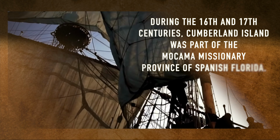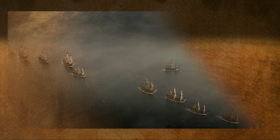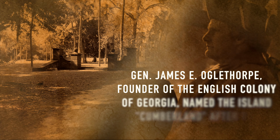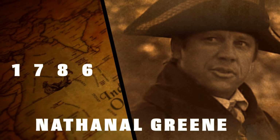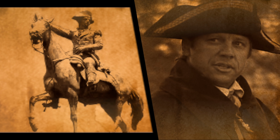During the 16th and 17th centuries, Cumberland Island was part of the Mocama missionary province of Spanish Florida. Now in 1736, James Oglethorpe first built a hunting lodge named Dungeness on the island. He was a British soldier, member of Parliament, and the founder of the colony of Georgia. Moving on 50 years later, Nathaniel Greene, an American Revolutionary general who led a brilliant campaign that ended the British occupation of the South, was one of the next to try and build there.